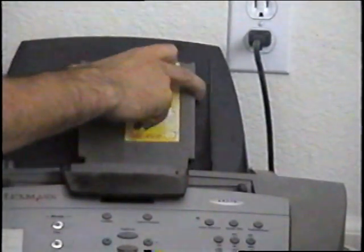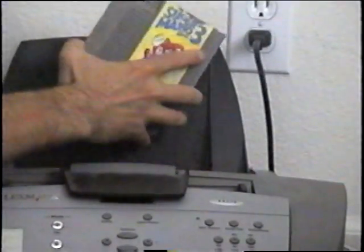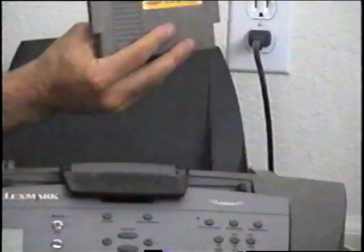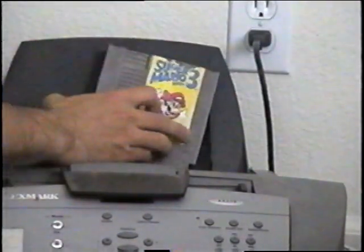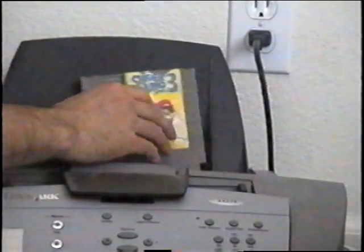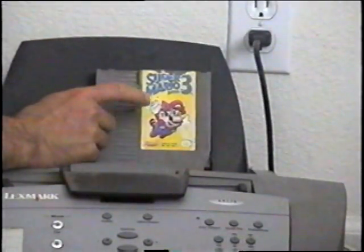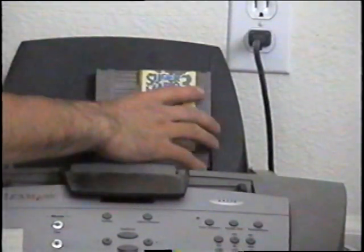But yeah, and also, just like with Mario Bros. 1, I've also downloaded this on the Virtual Console as well. But yeah, that's the original cartridge me and my sisters got when we got the game of Super Mario Bros. 3.